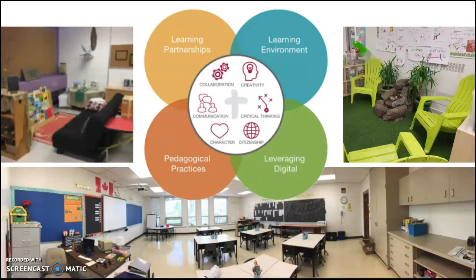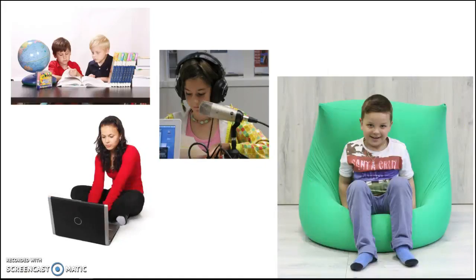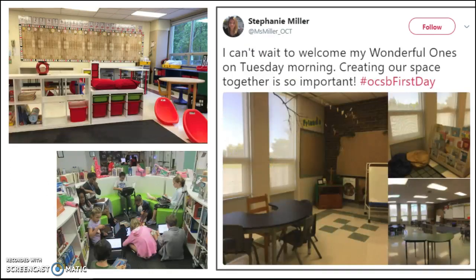A beanbag chair becomes more than just a place to sit. It's a pseudo-recording studio for leveraging digital. It's a meeting spot for reading buddies who are engaged in a learning partnership across grades. It's a reflective corner for a student whose self-assessment is a key part of their teacher's pedagogical practice. Learning environments that are student-centered, flexible, extend beyond four walls, and foster a growth mindset are key to engaging students in deep learning.